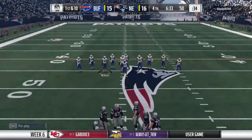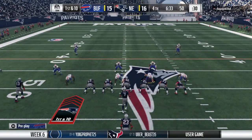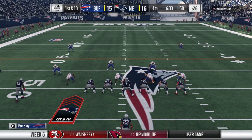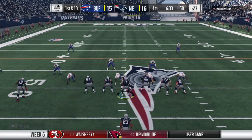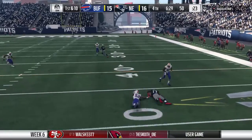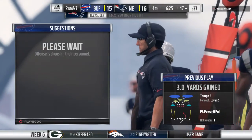We saw a number of good games earlier today. This one might top all of those. It's been a dandy as we come up on 1st and 10. Off the play fake. Vasquez. Quick hitter here. It's complete. The completion good for 3, and it's 2nd down.